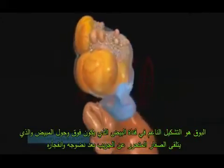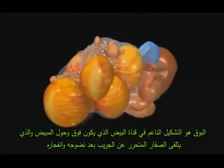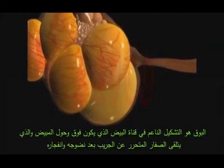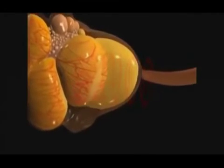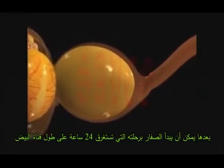Called the infundibulum, the funnel-shaped upper end of the oviduct envelops the ovary and catches the most mature follicle as it reaches maturation and ovulates. Then the yolk embarks on a 24-hour journey down the oviduct.